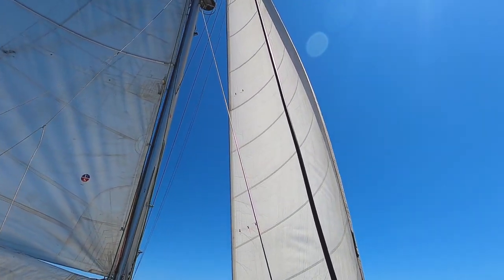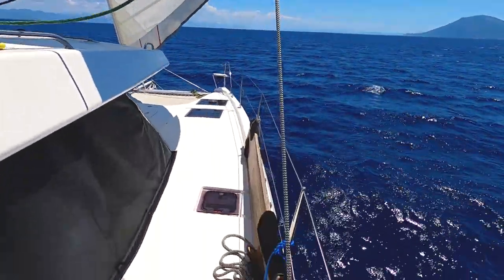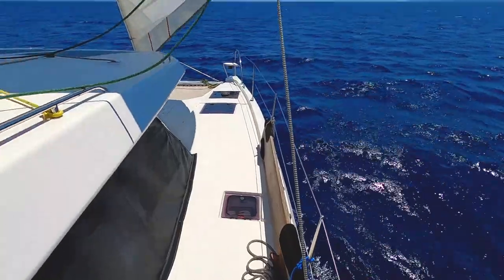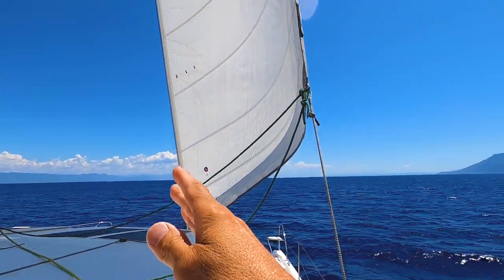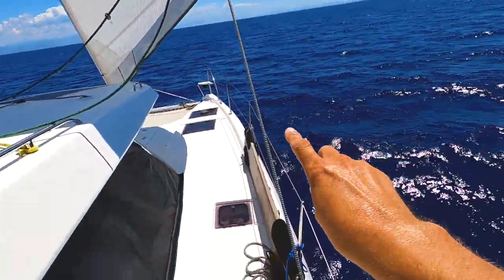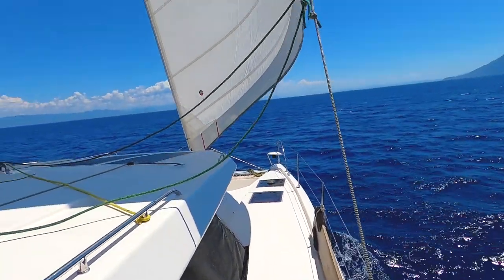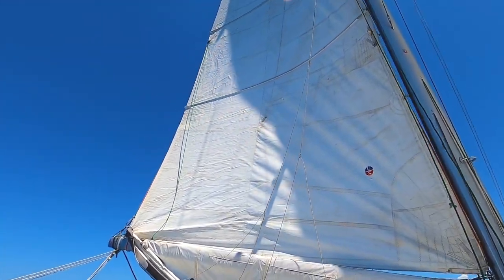So we've got the Genoa tied onto the mid cleat here, so it's more open to the outside. So almost like in monos, they put out a spinnaker pole. So we just now put out a beam line, I don't know what you call that. And then the main is wing on wing.